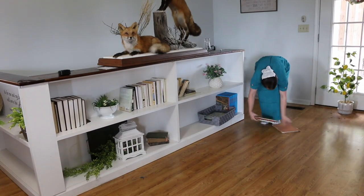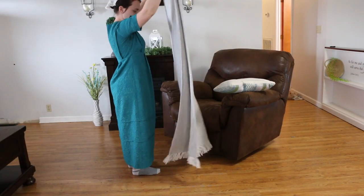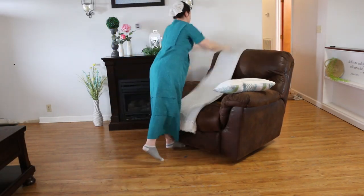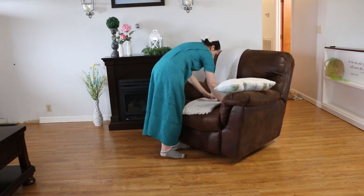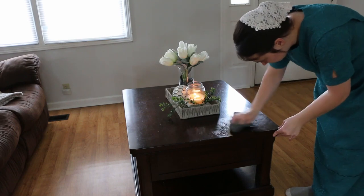We're just heading on out into the living room. We're going to pick up some things and straighten things up. At this point, I realized I wouldn't have time to get all the floors mopped, but I'm glad I did the bathrooms at least.